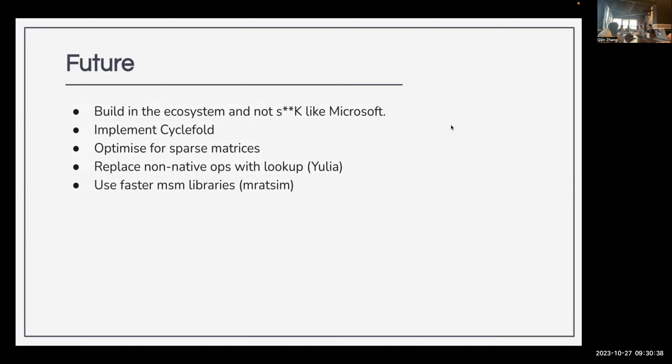What we want to do is build Protostar in the ecosystem and not suck like Microsoft, which is a Web2 company. The next step will be to implement CycleFold. What CycleFold would do is that we don't need to run the aggregation circuit. Once we have CycleFold, we just outsource these non-native curve operations to the other curve, and then fold the instance back into our single running instance. So instead of aggregating two running instances, we will have a single running instance, and it will be much more efficient. By efficient, we mean we won't have to verify this Gemini. We won't have to verify these non-native operations in circuit for the verifier.